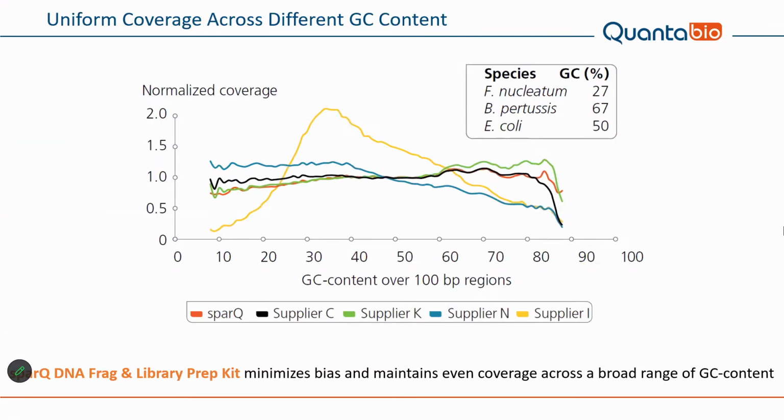A key feature of our kits is the ability to have very uniform coverage across different GC contents. Very popular methods on the market often include transposase-based methods, which make this very fast and easy to use. But as you can see with the yellow line here, there is a very strong bias towards the middle GC content range. And especially for whole genome sequencing, it's imperative to be able to cover the whole genome uniformly at both high and low GC contents here.